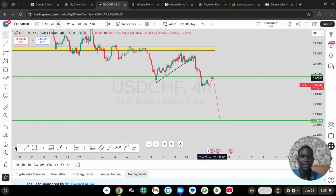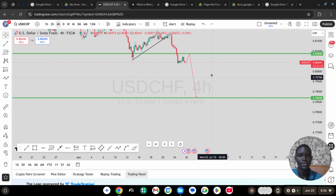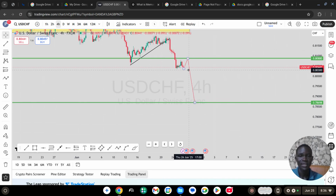Let the market give you one more retest in a 4 hour. Look for bearish engulfing in a 4 hour candlestick. Jump onto the trade. Stop loss would be above the structure, and then roll the market all the way to this TP, guys. So the market is still quite bearish, and you will still get more opportunities to enter this market. So be patient and wait for the market to give you one more retest, then jump onto this trade.